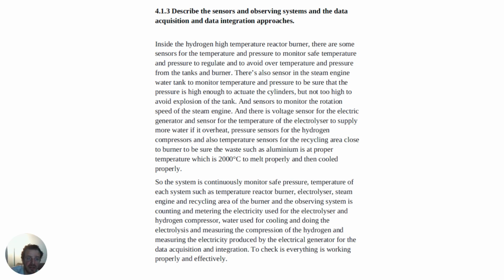Describe the sensors inside the hydrogen high temperature afterburner. There are sensors for temperature and pressure to ensure safe temperature and pressure, to regulate and avoid over temperature and pressure from the tank and burner. There is also a sensor in the steam engine water tank to monitor temperature and pressure, to be sure the pressure is high enough to actually drive the cylinder but not too high, to avoid explosion of the tank. There is a sensor to monitor the rotation speed of the steam engine, a voltage sensor for the electrical generator, and a sensor for the temperature of the electrolyzer to prepare more water if it overheats.